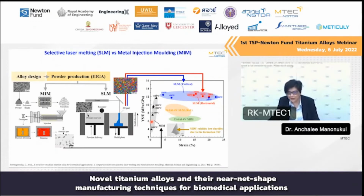because the beta titanium is so sensitive to binder and very slow cooling. So mainly when we have slow cooling in our sintering furnace, then we have low elongation because of the formation of titanium carbide. At the moment, in the current Newton project, we are trying to somehow control this formation of titanium carbide and increase the elongation, so we will become comparable to SLM.